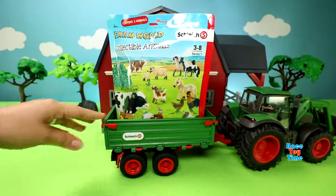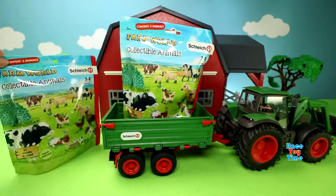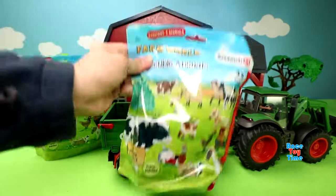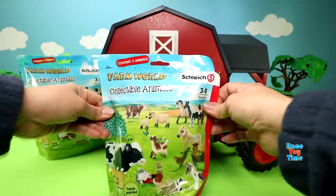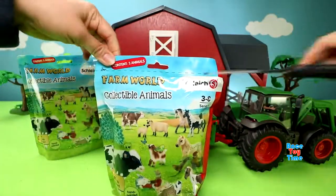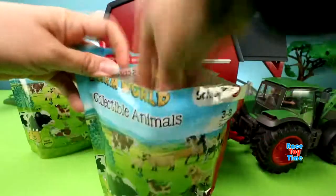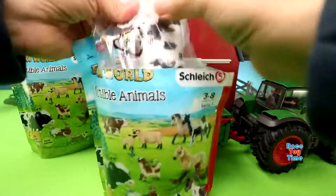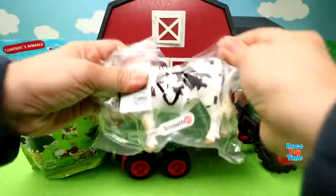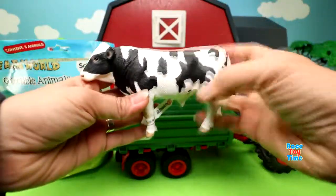Today we're going to have some farm animal surprises. Here we have some Schleich blind bags. Let's open them up to see what animals we have here. Okay, now let's check out what farm animals we have here. Here it is, it's a Holstein bull.